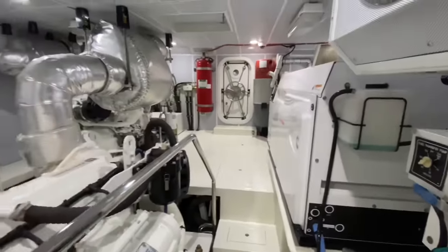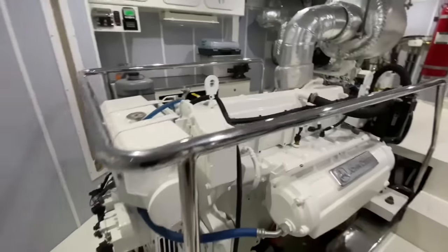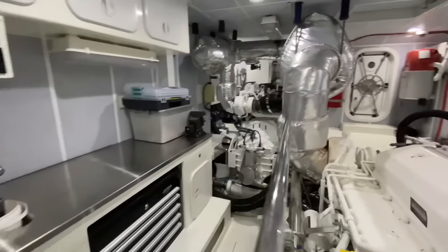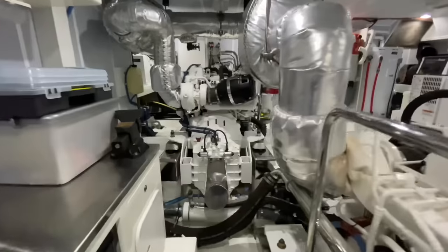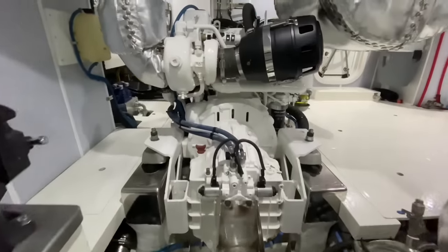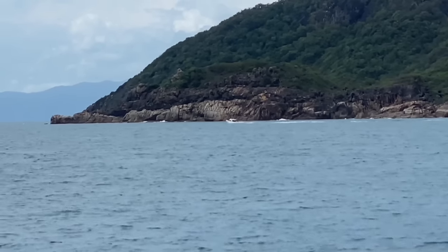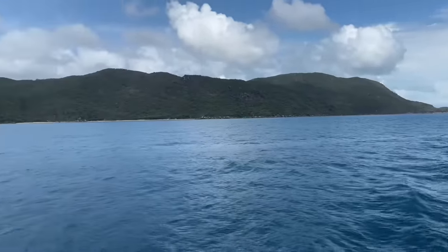There's our John Deere main engine. Beautiful engine rooms on these boats. I know I always film it, but I know everyone likes looking at them. That's the John Deere wing engine. It's got its own shaft and feathering prop. They call that your get home engine in case you had a failure on the main.